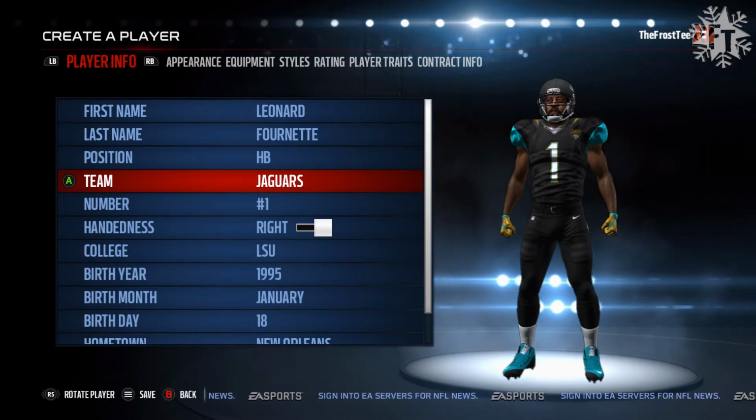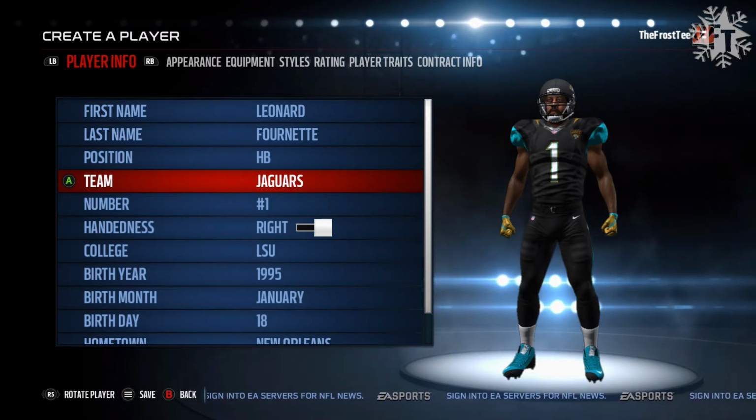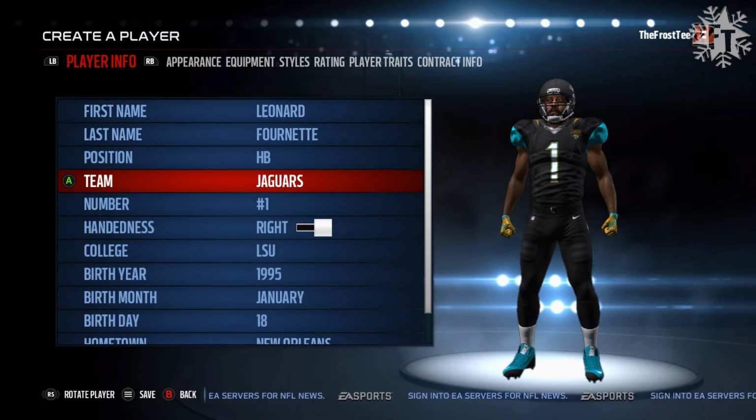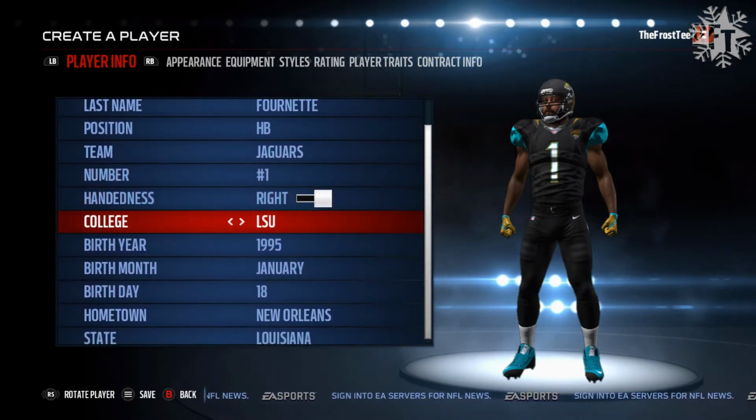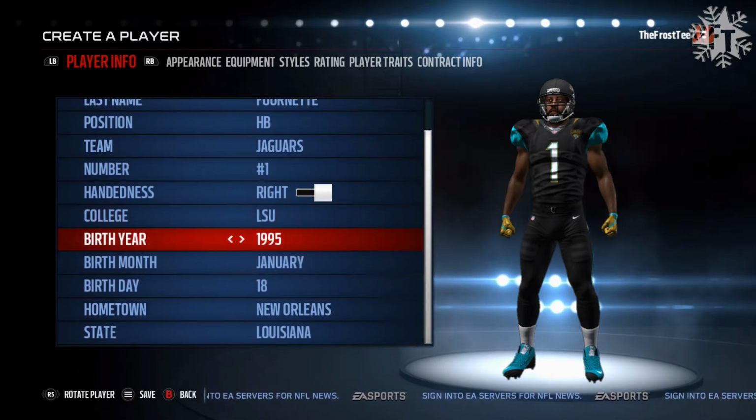Coming out of high school, he was hailed as the next Adrian Peterson, and according to NFL.com, they say his ceiling is comparative to Bo Jackson. That's some lofty expectations. But we're in his rookie season with these ratings, so we're not to the point where he's Bo Jackson. He's nowhere near Bo Jackson, alright? Not yet. Anyways, as I said, he's from LSU.